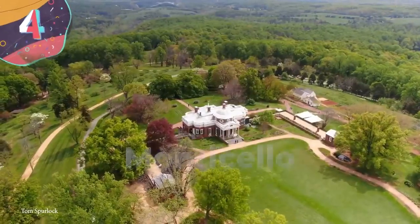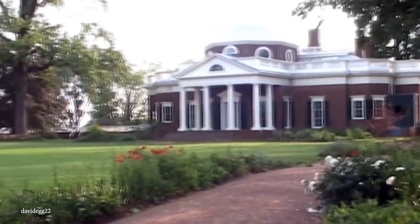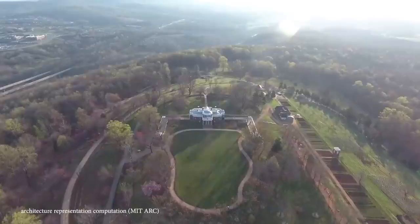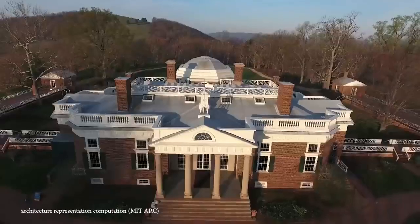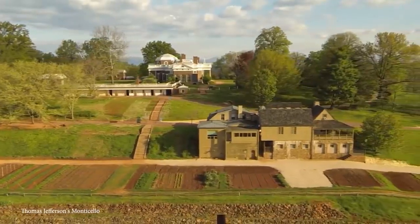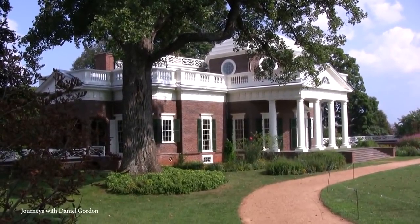Number 4. Monticello. Few stately houses are quite as revered or as well known as Monticello. The home of founding father and third president of the United States, Thomas Jefferson, construction of it began after Jefferson inherited a large swath of land from his father at the age of 26, just outside of Charlottesville, Virginia. And it is famous for both being very well thought out and very controversial. Jefferson was heavily influenced by the design principles of ancient Roman, Italian Renaissance, and Baroque French buildings, which he learned about while serving as Minister of the United States to France.